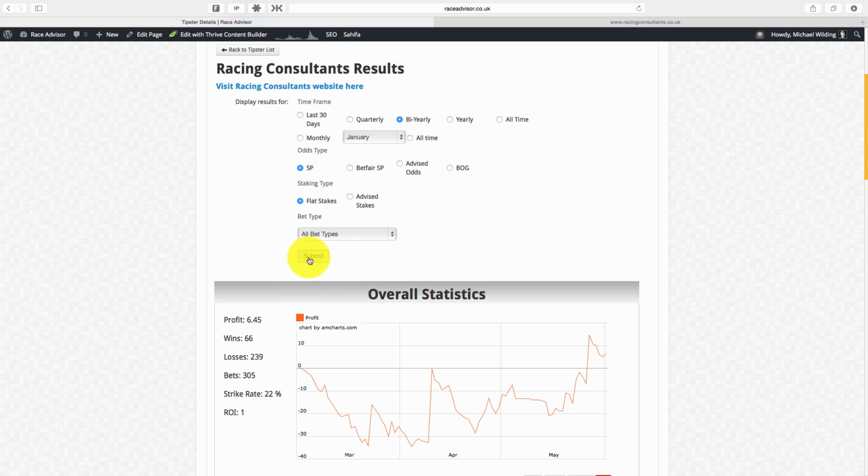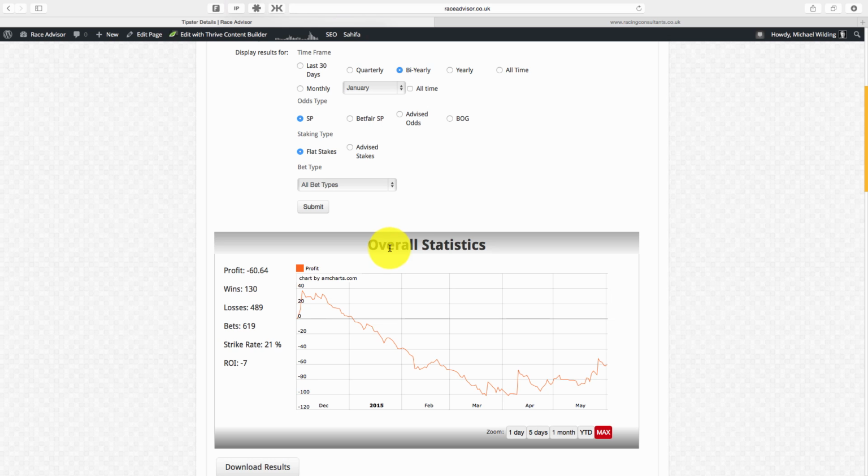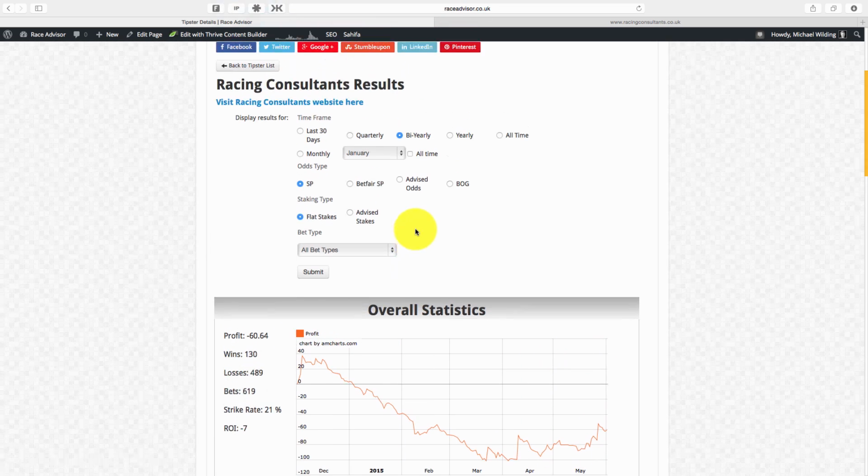If we go up to bi-yearly, I'd expect that to disappear, and this isn't a bad thing. I need to specify this isn't a bad thing. This is expected. We expect results like this to SP. This doesn't mean that the service can't make us a lot of profit. So this is as expected.